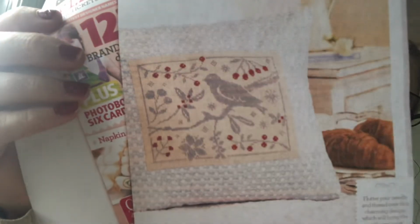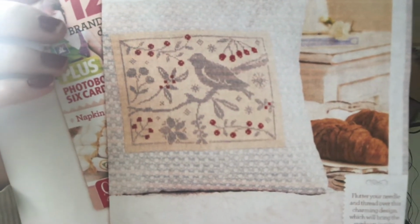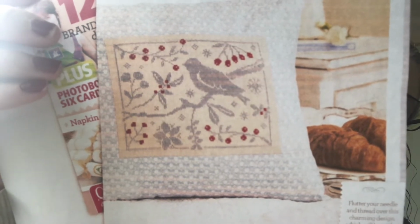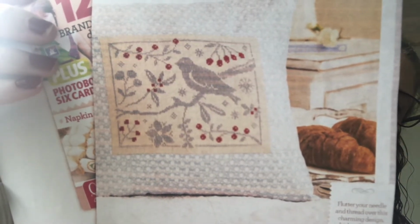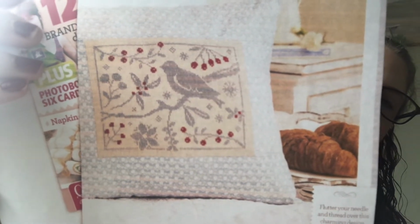Then I found this one, which is called Bird Cushion. Is that what it's called? Yes, Bird Cushion. That's not what I think of when I see this. It's like more of a winter bird. But this also came out of the World of Cross Stitching magazine. And there's that chart. I don't know that I would make it into a pillow like this one is, but I just really loved this. I love the silver and the red. This will go in my dining room so nicely in the Christmas time. So those were all the charts that I printed.